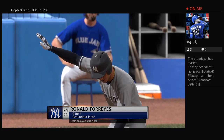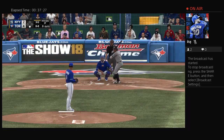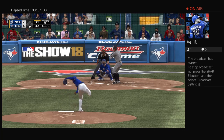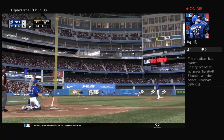Digging in for his second at-bat, Ronald Torreyes. 0 for 1 for him here in this one. Hey, we're still in the early stages in this one. They're only down by a couple of runs, but it's really key for this leadoff guy to try to get on and get a big inning started. Now a fastball to start the third. That misses. It's ball one.